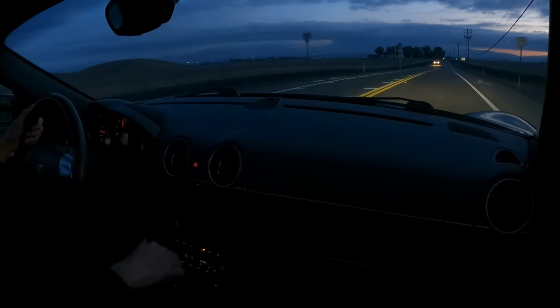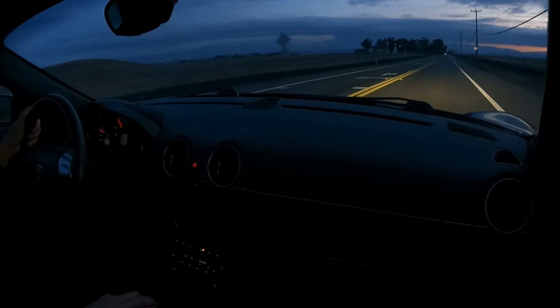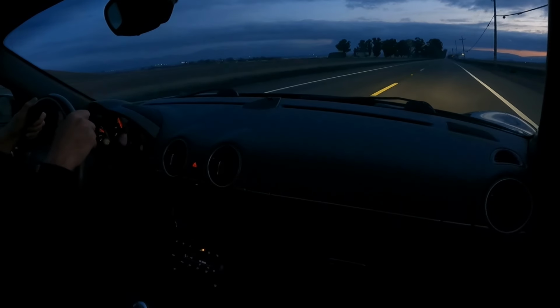Corners, like, wow, just wow. What a treat. God, that engine is smooth. It's so smooth.